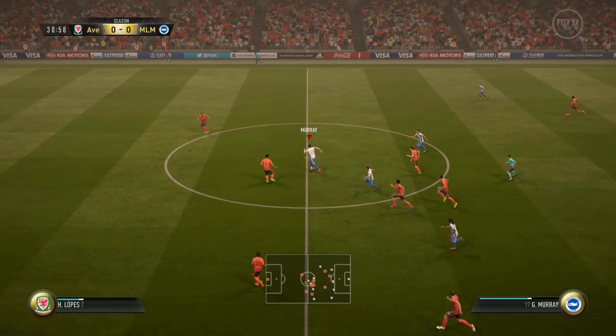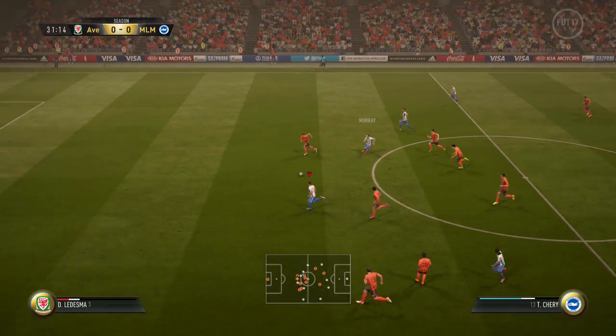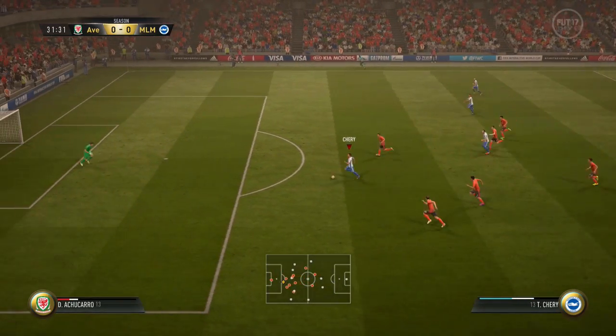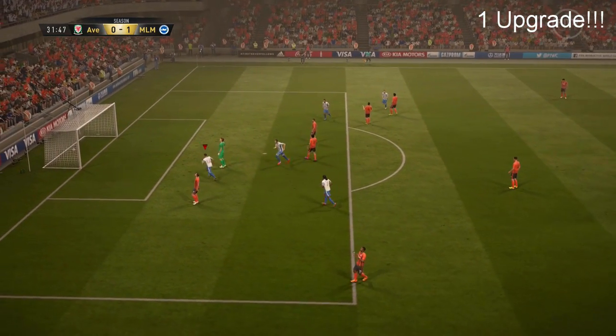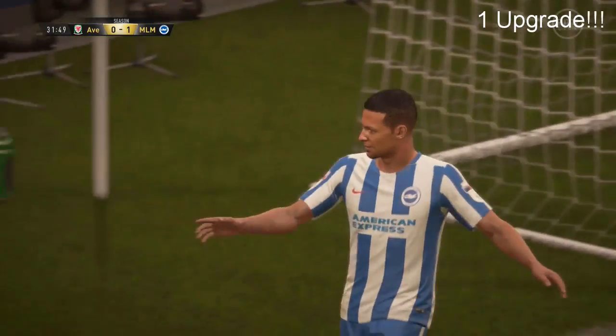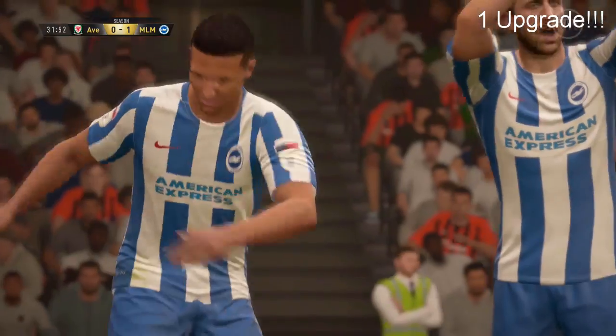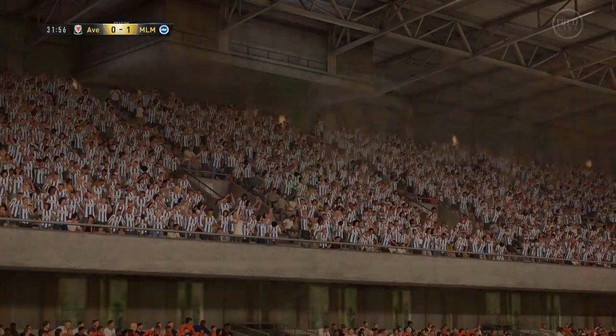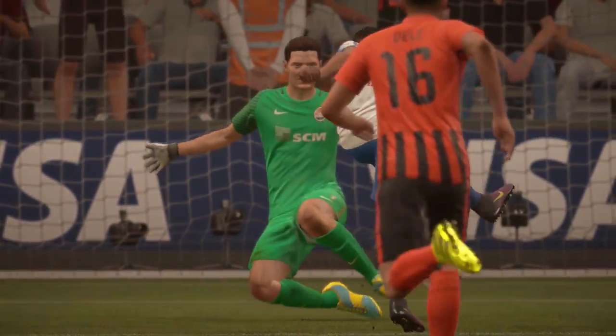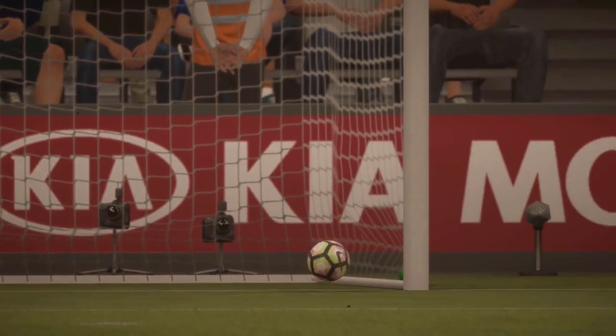And unsurprisingly, the first goal would fall to us, as Glenn Murray plays the ball through to Cherry, who slots it away very well with his left foot, which counts as an upgrade, because it's half an upgrade for a Murray assist, and half an upgrade for a goal with any other player. So Cherry gets us our first upgrade of this match, with what's been a brilliant finish, and Cherry has been so good for us in our Championship side.